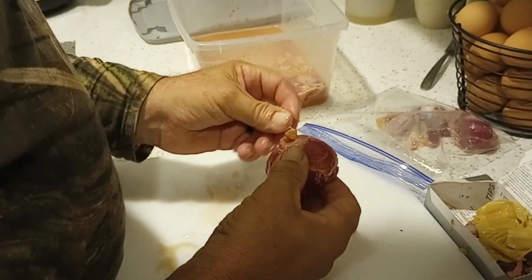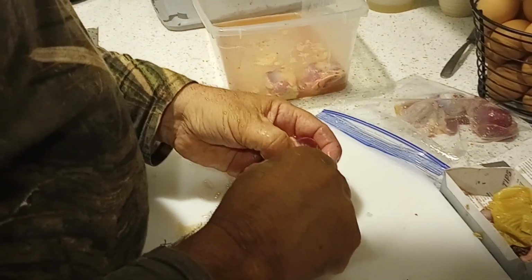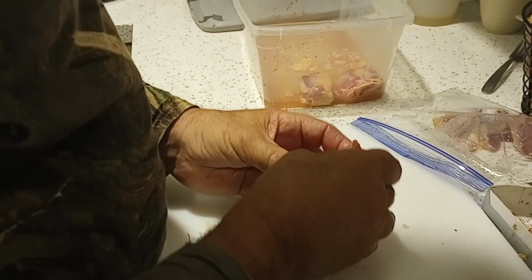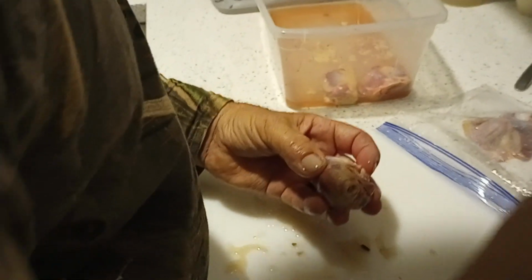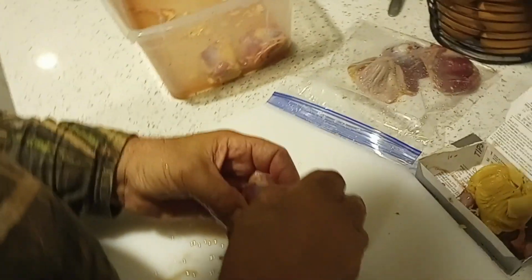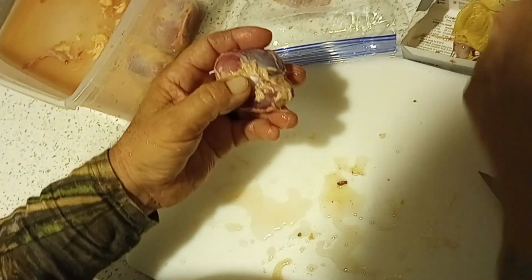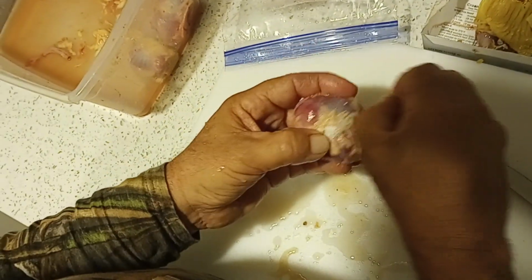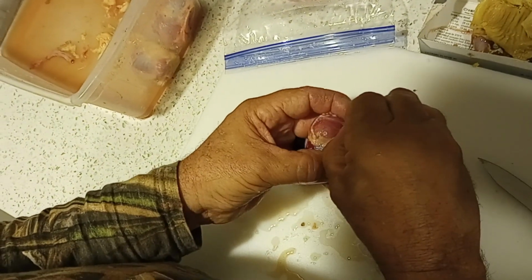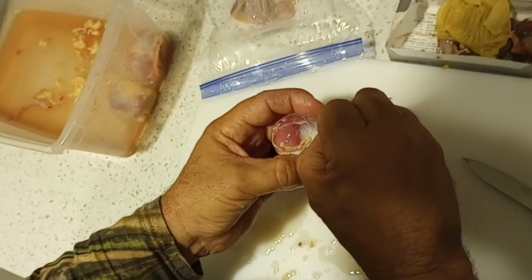Okay, so this is the gizzard. We're done with the chickens, and my mom's cousin wanted some gizzards. This is basically the stomach of the chicken. And so Ken's going to talk about what he's doing. Going to try to get all this outside skin and garbage off of it, get most of it off of there. Make it cleaner. Sometimes it comes off easy, sometimes it doesn't.